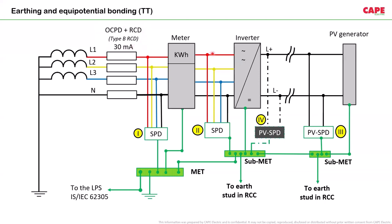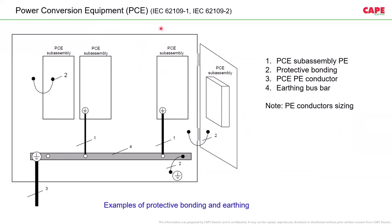Actually, type B is recommended if there is no simple separation. This we will discuss later. But as a safety measure, type B is necessary. But unfortunately, sometimes type B RCDs are not available in the market. The equipment manufacturers, such as the PCE, power conversion equipment manufacturer, make their own earthing arrangement inside their cabinet, including protective earthing, protective bonding, and so on.